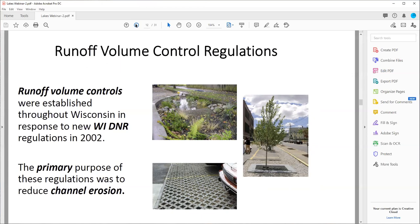These are actually required by the Wisconsin Department of Natural Resources based on regulations in 2002. That is, the volume of runoff from a new development had to be maintained at 90% of what it was before. And that requirement was actually passed down from a federal requirement in the Clean Water Act, which was designed not to prevent flooding, but to prevent stream erosion. The Clean Water Act was a water quality act.